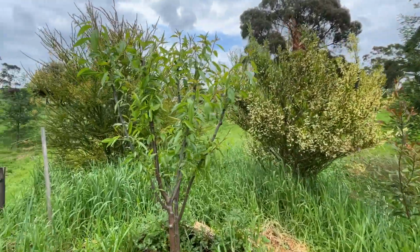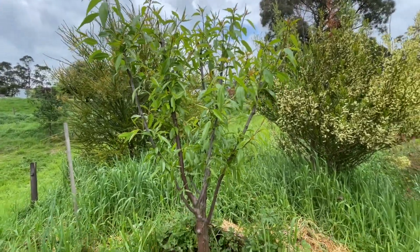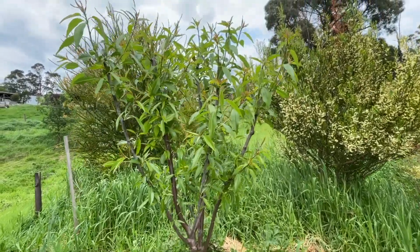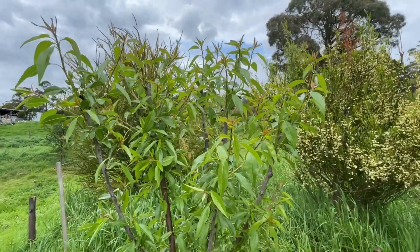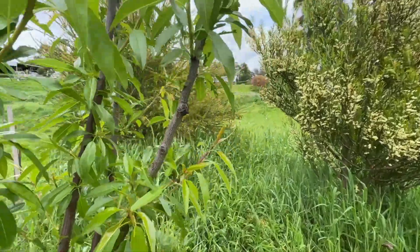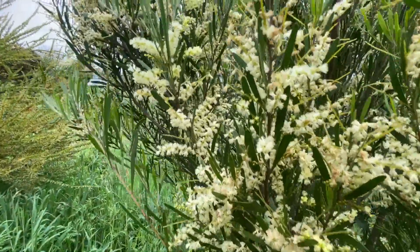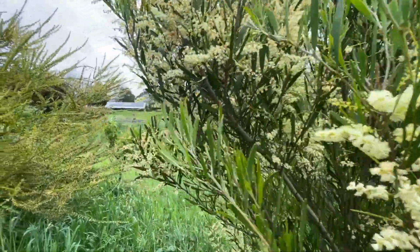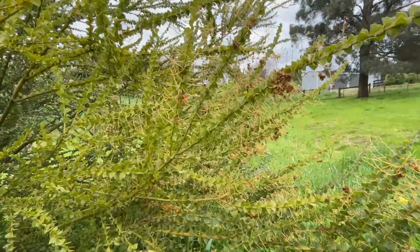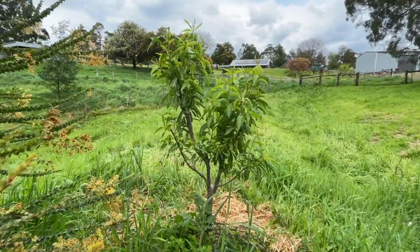Moving along from my new feijoa and new small plantings, I'm getting towards the end of the swale where I have a couple of almond trees. Now I have added them in only a year or two ago, so they're slowly starting to get some good growth on them. And then sneaking past this lovely wattle, this one here has finished flowering now. Heading past that is my second almond tree.